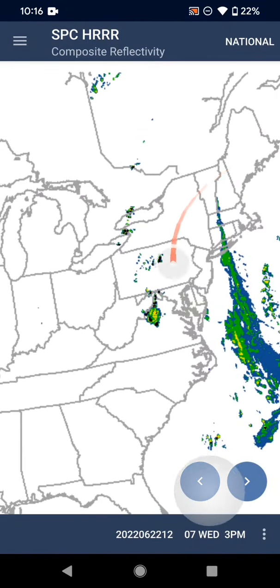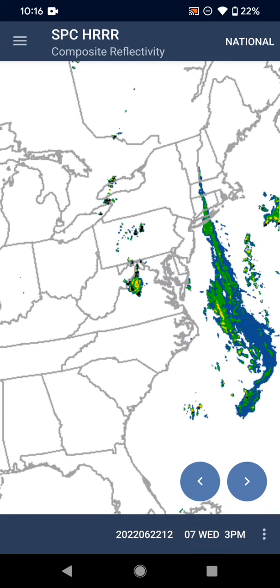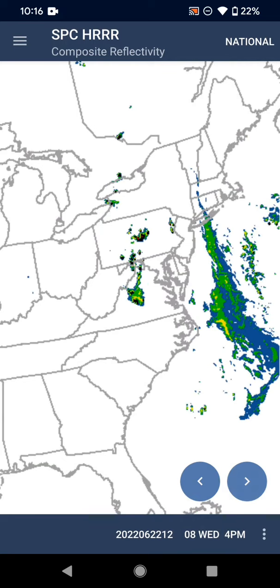This storm right here is going to be the supercell, or the 2% tornado risk right here. That thing is probably going to be at the highest risk to produce a tornado. And like I said, it's going to be probably isolated and relatively weak. But who knows? This could be different than how it looks right now. Obviously, we have some scattered storms developing.